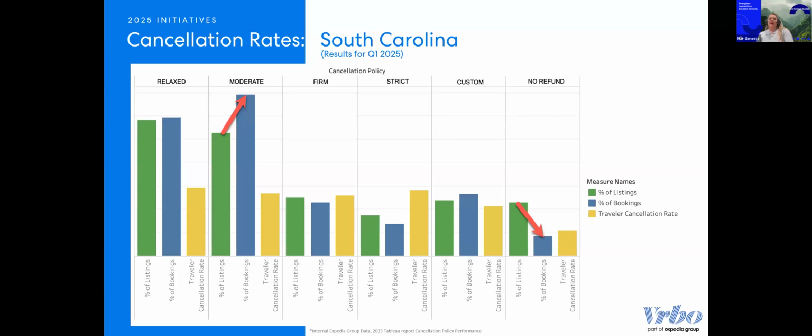In South Carolina, Q1 results on Vrbo, one of the other charts I want to explain is the moderate green. The arrow is going upwards towards the blue. I wanted to show that you've got fewer listings on moderate compared to the booking rate. So even though there are relatively, compared to relaxed, fewer properties on moderate, their booking rate is far higher. The reward is going to outweigh the risk when you're on these more flexible policies. The stats show that this is something that's going to help you, not harm you. And of course, we want you attracting more bookings. All right, so your cancellation policy choice matters. And we are ready for the next slide.